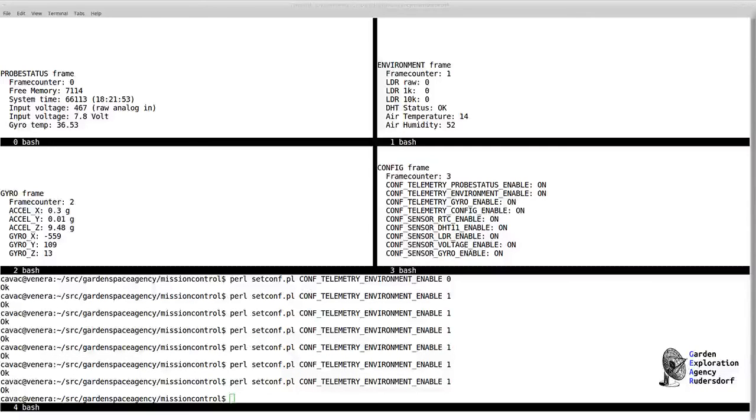Thermal packs are still liquid, so I don't think they froze in the night, but I'll have to look at the data. Okay, shutting down the battery pack. Wait. Wait. Okay.